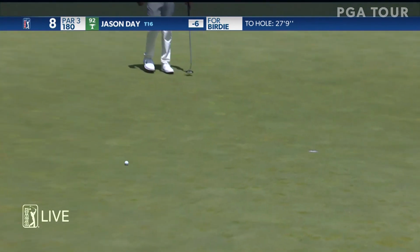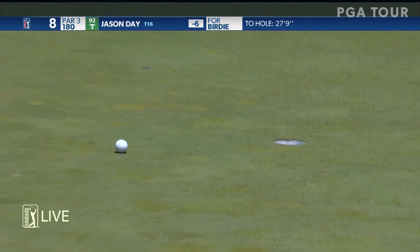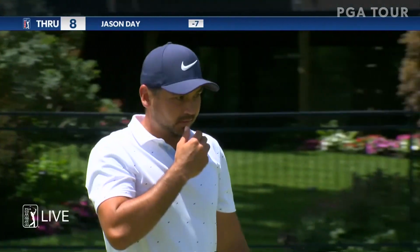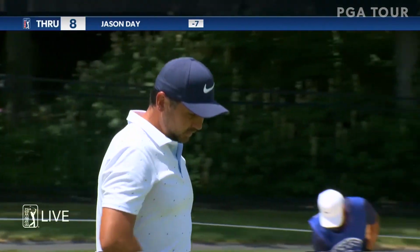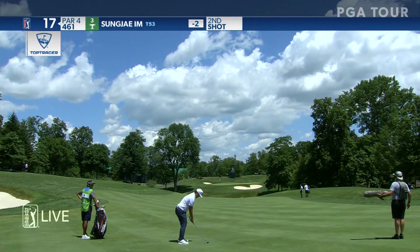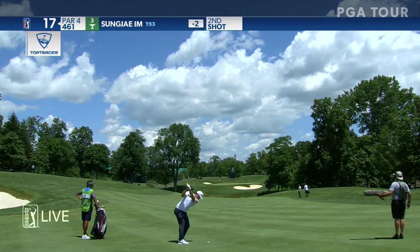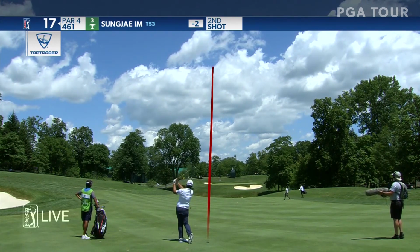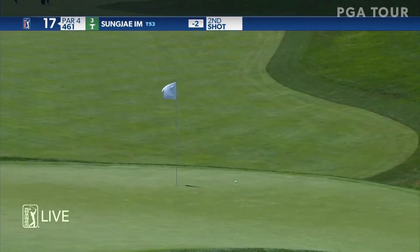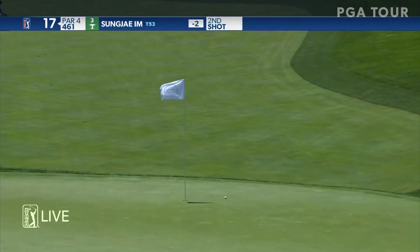Already two birdies on the card. This for his third. Well, what a great putt down the hill, just dripping it in, as you like to say, Mark Wilson. Sun JM, second shot at 17. You can see the flag whipping in the distance off the left. Oh, and a quality iron shot there.